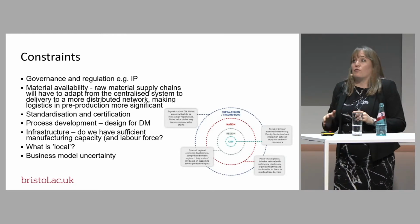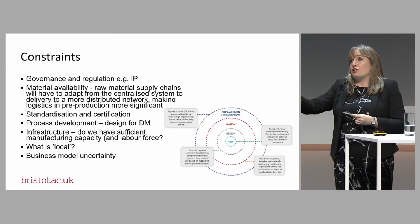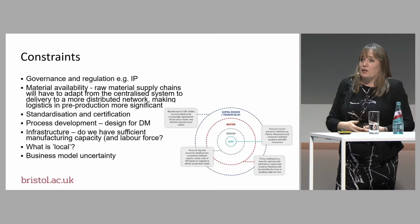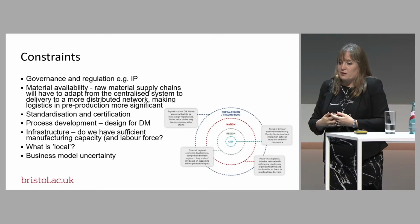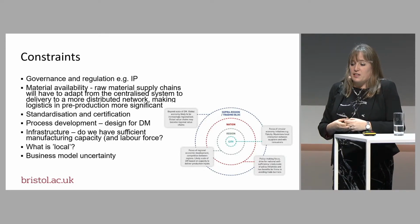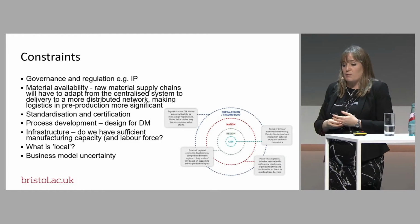So logistics become very important, particularly in pre-production. And if you're more localized to your consumer, your logistics at the end of the value chain become less significant, and they become more significant around materials. There are also issues around standardization and certification, around process development, emphasizing the importance of design for additive manufacturing.